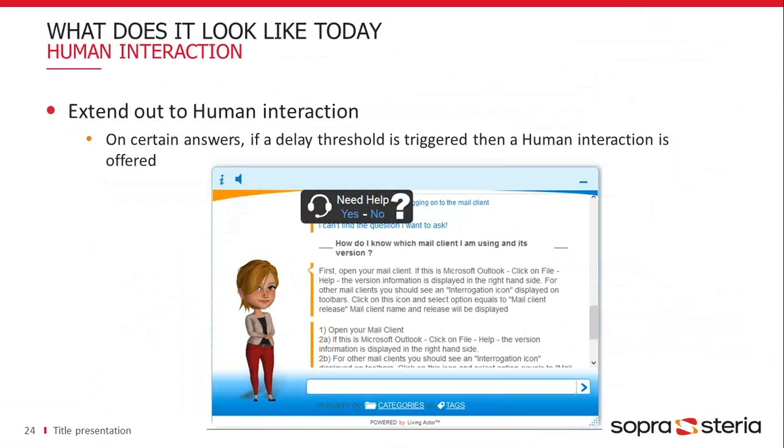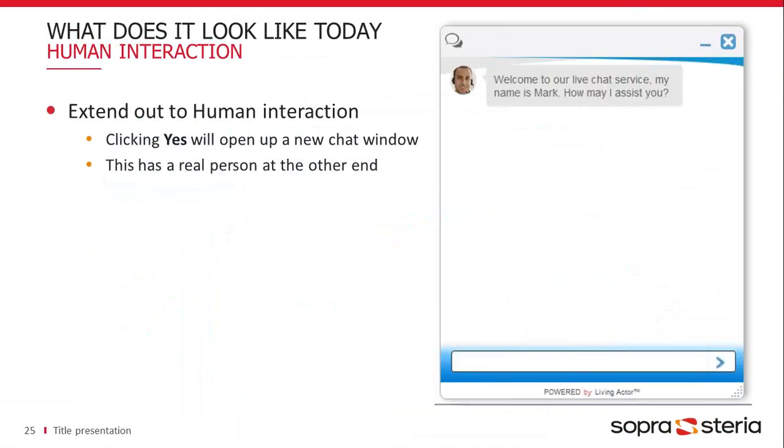And at that point we can actually drive the interaction into a real instant message chat. So it actually then brings up another window that allows you to talk to a real person. And this is just a standard instant message type chat.